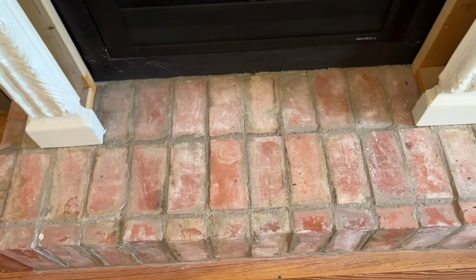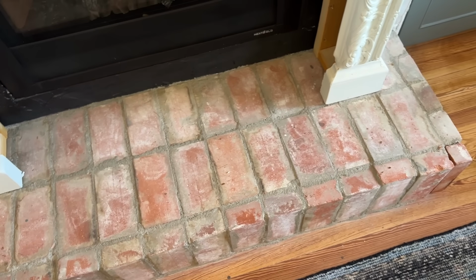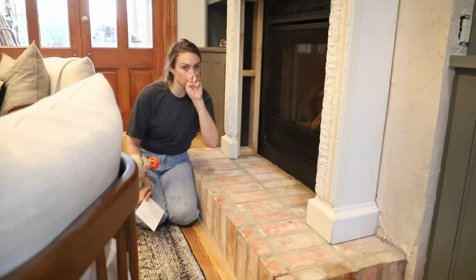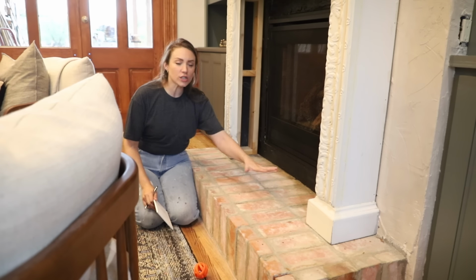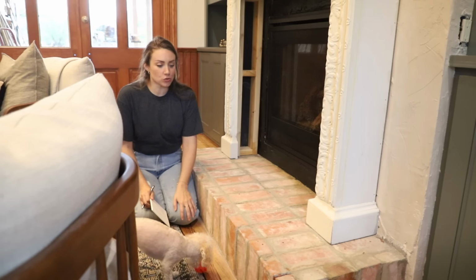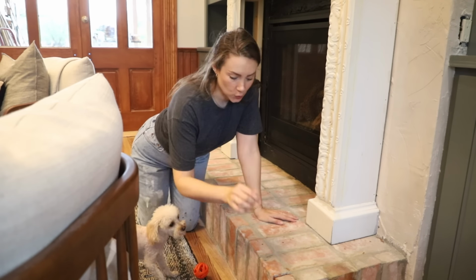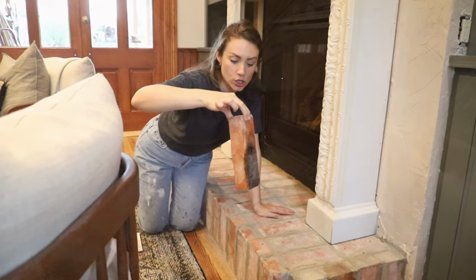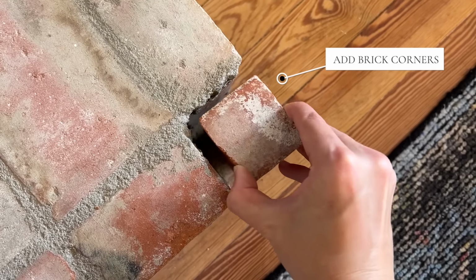I also built this brick hearth out of salvaged brick that was from the house. And this is just how it was originally. It was this red brick, you know, really, really traditional. I need to fix a few things. I had my dad cut a piece of brick in half so that I could make the corner pieces. So I need to add those.